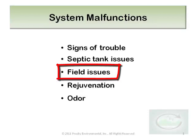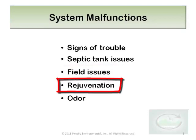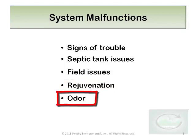Throughout the process of troubleshooting, our goal is to find and correct the root cause of the system's malfunction. When we're successful, a method called rejuvenation can often be used to put the field back into long-term service. And finally, we'll discuss a common complaint, odor, and what can be done to discover the reasons for it, and ultimately the solutions. Let's get started.